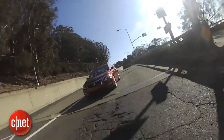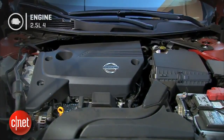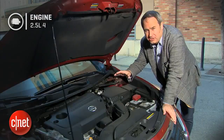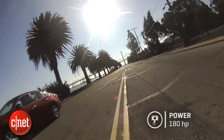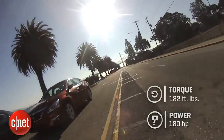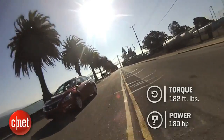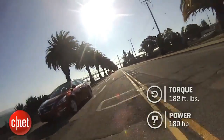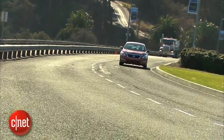Now the Altima's engine here is kind of boring. It's a 2.5 liter 4-cylinder aluminum block, and this one doesn't even use direct injection like a lot of the other automakers have. This just has port injection. It makes 180 horsepower, 182 pound-feet of torque. Those are actually pretty good numbers and pretty comparable to the other direct injection cars. Nissan gets those kinds of numbers because of their variable valve timing. They're pretty good at that kind of stuff.